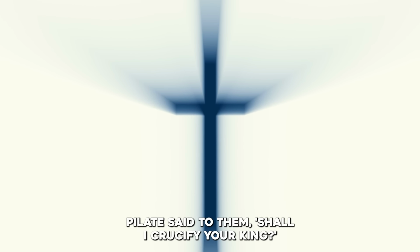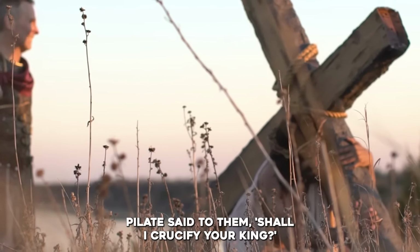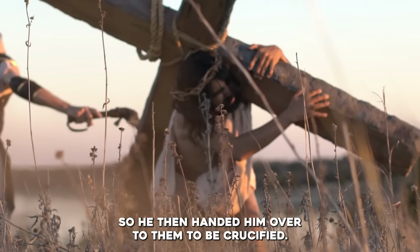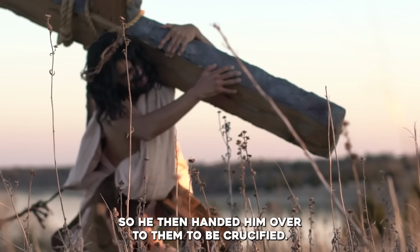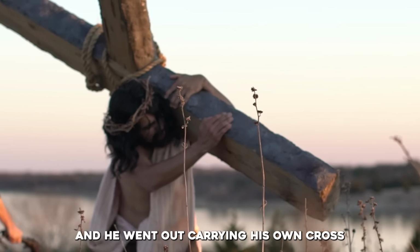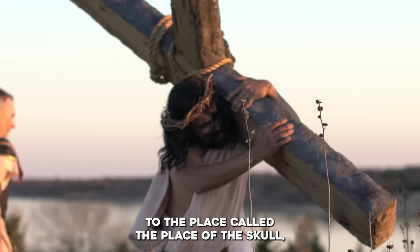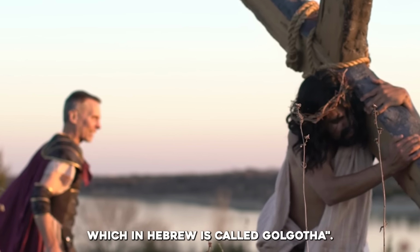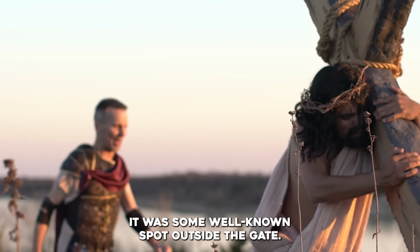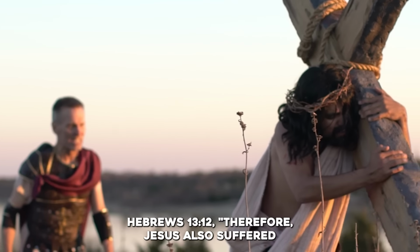John chapter 19, verses 15 through 17. So they shouted, "Away with him, crucify him!" Pilate said to them, "Shall I crucify your king?" The chief priests answered, "We have no king except Caesar." So he then handed him over to them to be crucified. They took Jesus, therefore, and he went out, carrying his own cross, to the place called the place of a skull, which in Hebrew is called Golgotha. It was some well-known spot outside the gate. Hebrews chapter 13, verse 12.